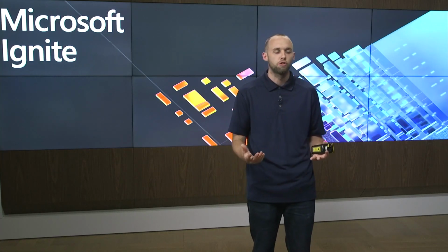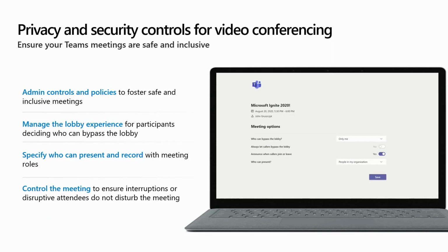So again, IT has the ability to set some of those granular level controls, but in some of those cases, when we want to have a little bit more open of an organization, we can allow those end users to be empowered to create some of those more granular level meeting controls based on the type of meeting that's going on. And pivoting off that, we have the actual meeting organizer or meeting attendee controls.